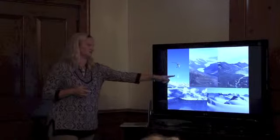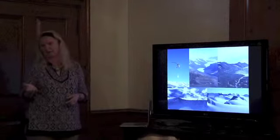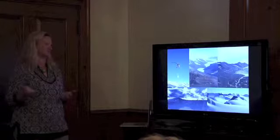And this is what it looks like. We have a lot of gear, so we often have these boxes called helo boxes, which is for carrying gear that's okay if it freezes, so things like the sleep kits.